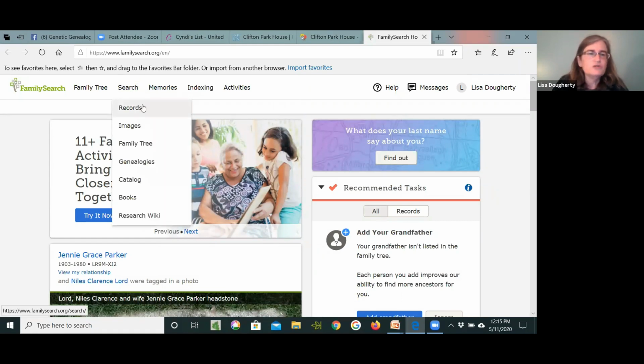There's different things you can search. You can search records, you can search images, you can search online family trees. Online family trees are great for searching, but a word of caution. As with every other family tree online, make sure that you check out everything that's in that family tree. Don't just take it as word because it's been submitted online. Make sure that you verify everything.